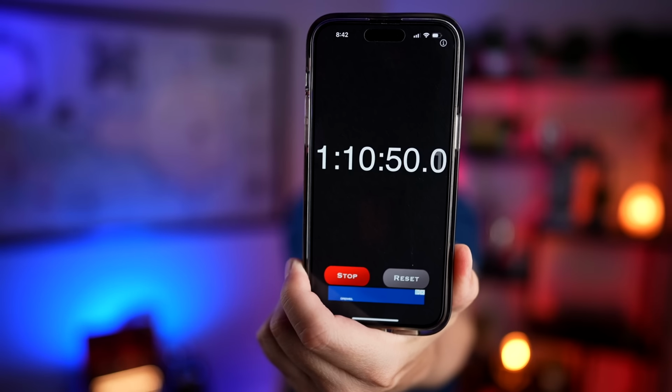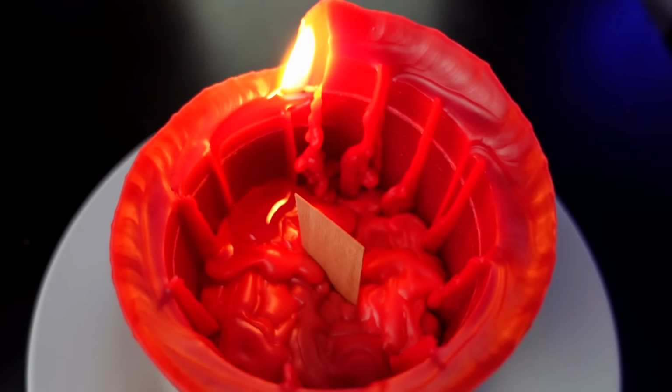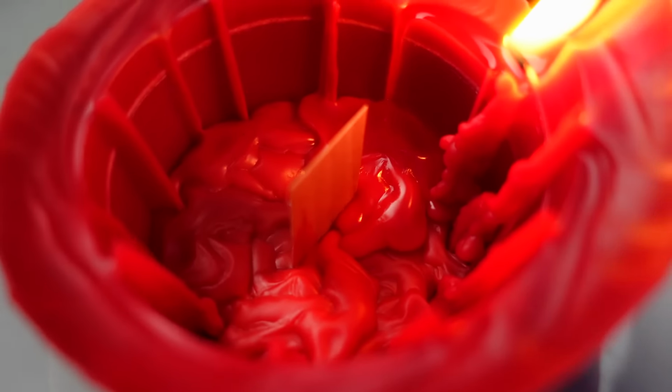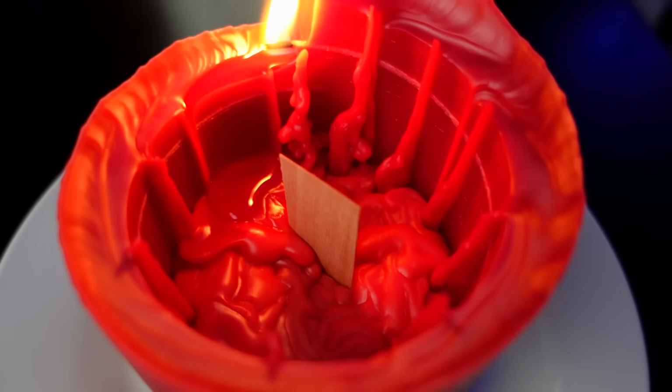Now we're a little bit over an hour. Let's take a quick look and see what we got here. We've definitely made some progress. It's gone quite a ways down. You can see the wax is collecting in the bottom. We have our wood wick right there. So everything's operating as hoped and expected.